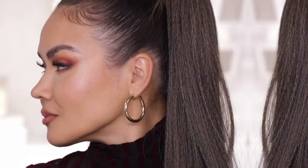All right, you guys, so here is my final look using the Naughty Nude palette by Huda Beauty. What do we think? Sexy? Looking at myself right now in the mirror and also in my monitor, I gotta say this type of makeup is my favorite type of makeup. It's not too over the top. It's not too natural. It's definitely visibly enhancing my features, but it's subtle in its approach.